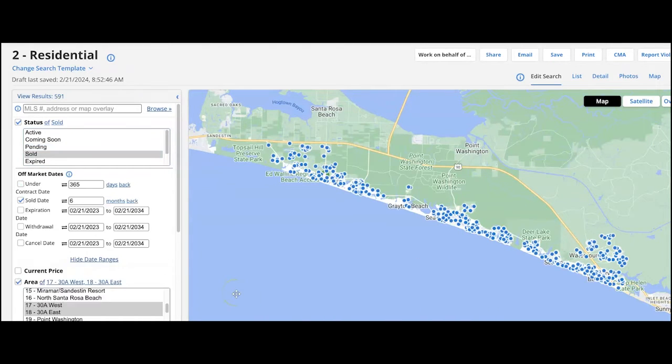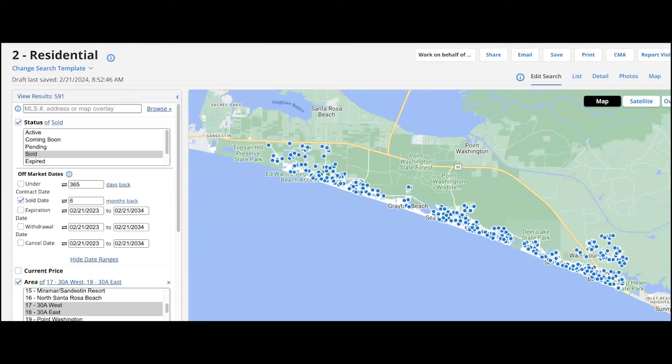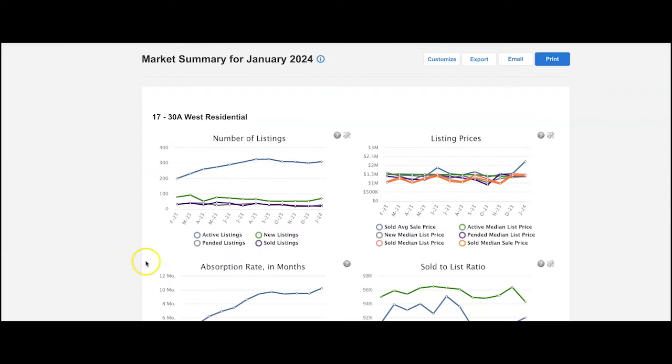Taking a glimpse at the sold data, back in December we had 658 sold listings in the last 6 months, and as of today we have 591. Numbers are slightly down, but not really anything to make a big difference. So let's go ahead and jump into the absorption rate, days on the market, and let's take a look at the list to sold ratio.